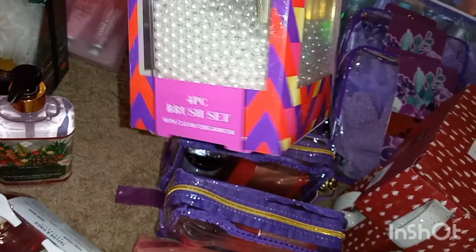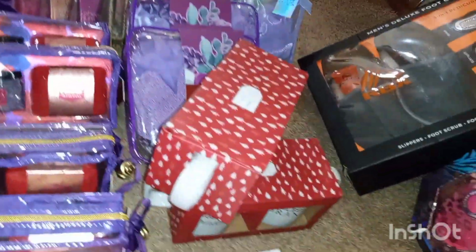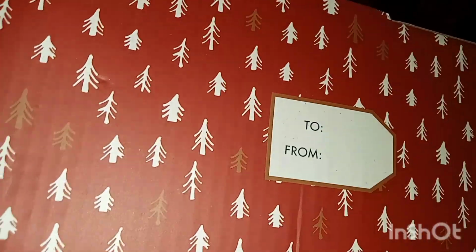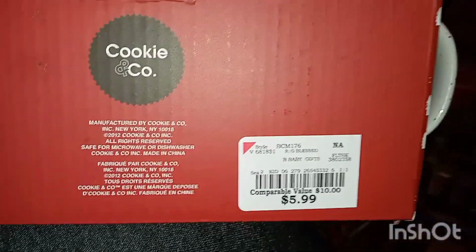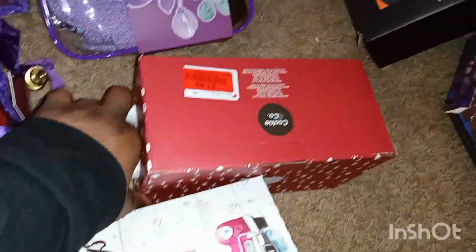This brush set right here is a four-piece brush set with clear organizer. So it's a clear organizer with some pearls inside. I'm not sure what the regular price was, but this was marked down to $2.99. This I got at the first store I went to. This mug, I got from the first Burlington I went to. It says to and from, and you could say these are pine trees. This says blessed grandma and blessed grandpa. This was normally $5.99. This rang up $1.99. It's what I'm talking about, the variation. This is $1.99. And I have two of them. No, $1.49. My bad.